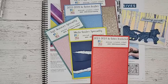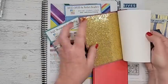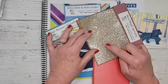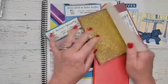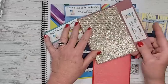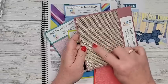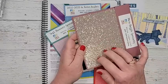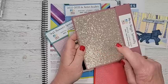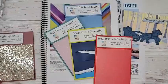Yeah, I think you're right, Anne. I don't think that this gold was in the Celebration pack, but I am like 90% sure this was part of Celebration. And then I think they've got the same thing, but in gold. And I do know that you can use blending brushes and Stampin' Blends to color on this. It is a little rough on your Stampin' Blends, so I would use blending brushes, but you can color this, you can spritz it, and you can change the color. So I do know that about that paper.